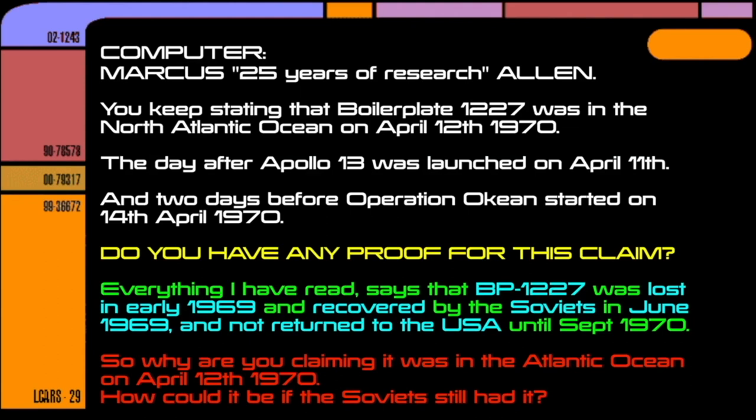Everything I have read says that BP-12227 was lost in early 1969 and recovered by the Soviets in June 1969, and not returned to the USA until September 1970. So why are you claiming it was in the Atlantic Ocean on April 12, 1970? How could it be if the Soviets still had it?